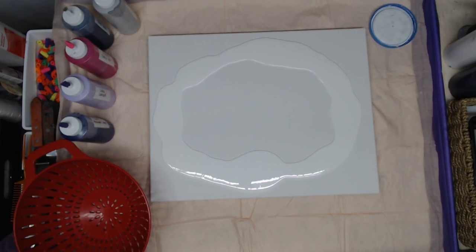This is about the speed that I paint my ceilings. Oh my God. No, I think you're slower with the ceiling. It's kind of hard to pour upside down.